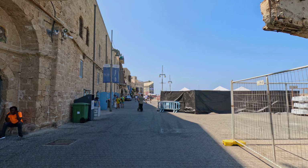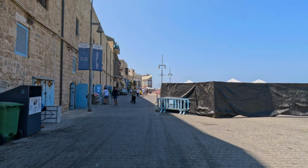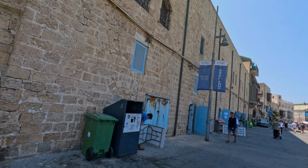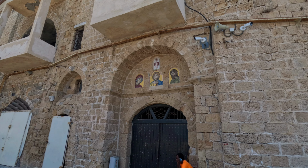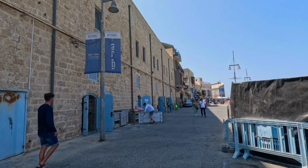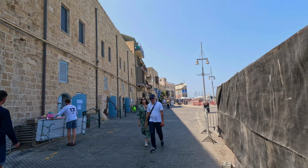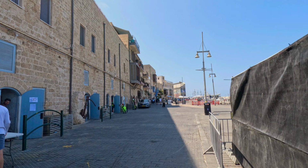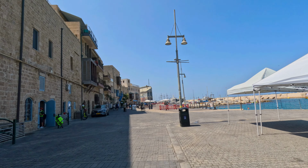I wonder if this is something historic. I know, right? So nice. The buildings are really nice here. And I'm so happy that they were able to preserve some of the old buildings, which is so cool.